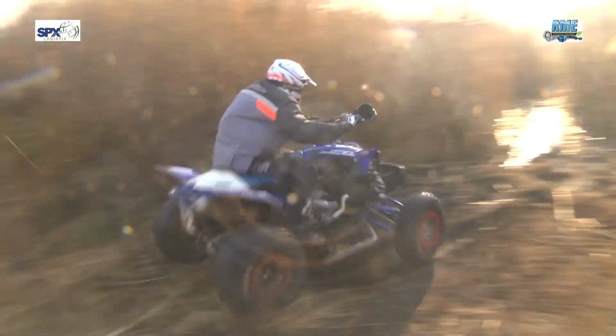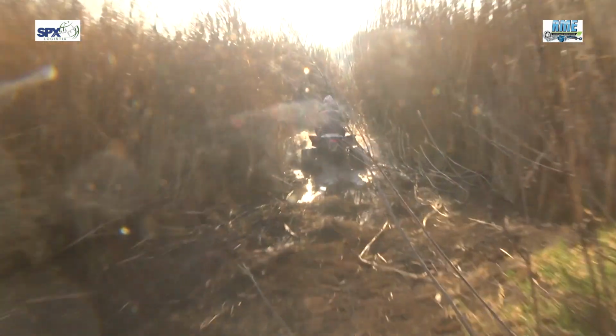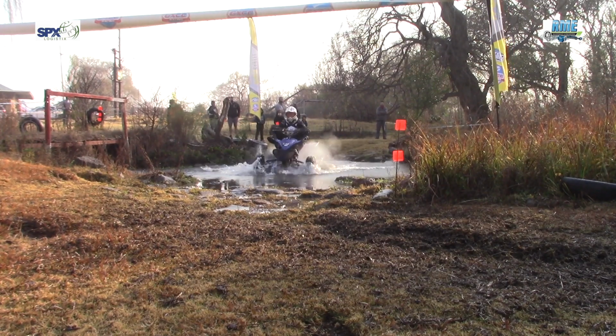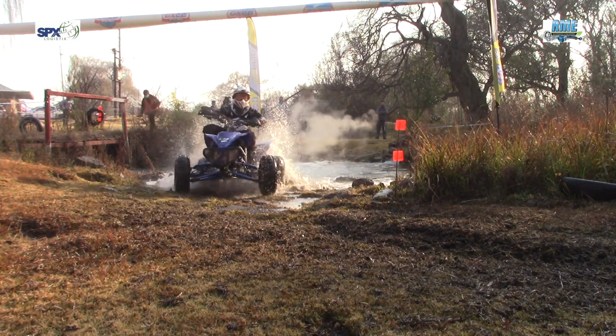The points are looking good. I've been quite consistent this year, but I'm just going to take it every race at a time. Today the front brakes went on the last lap, and the rear brakes also didn't seem to be working, so the last lap I was just freewheeling and hoping we didn't end up in a fence.